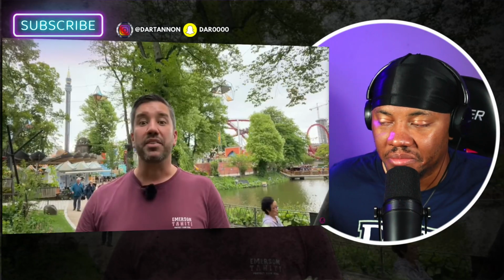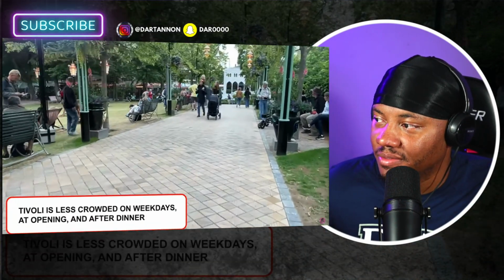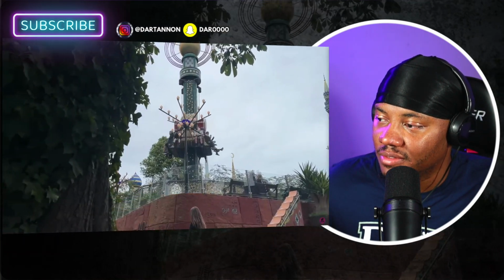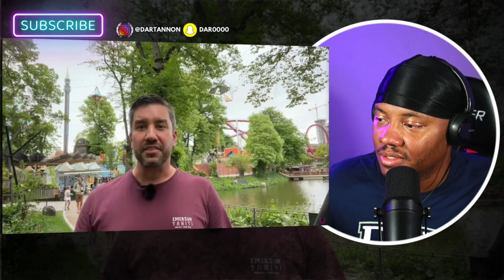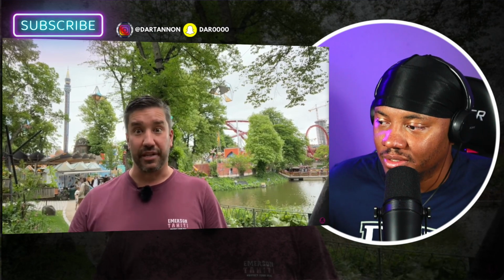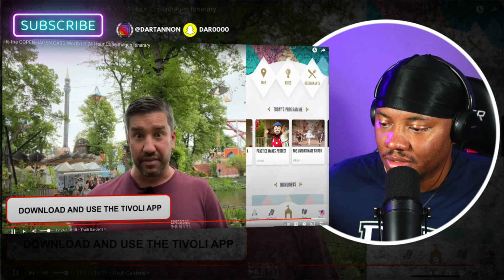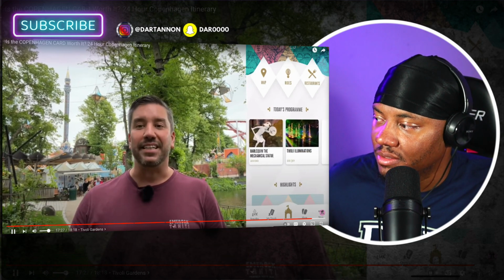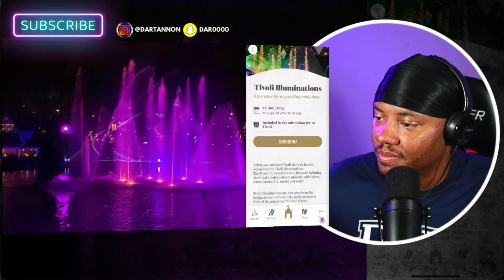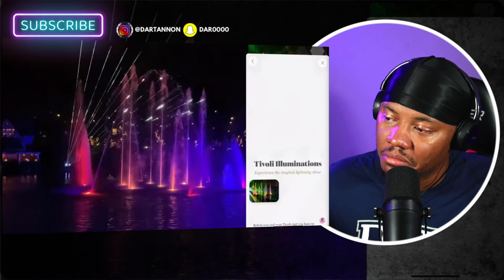And as a tip, avoid the crowds and plan your visit on a weekday when the park opens at 11 a.m. or after dinner hours. That's where you're going to find fewer people than normal. Most visitors spend about 4 hours at Tivoli, and remember, you can leave and re-enter for free. I recommend downloading the Tivoli app where you can see the full agenda for the day that you visit. My personal favorite is the nightly illumination shows, which take place on the lake right behind me. Fun fact, the lake itself is a remnant of Copenhagen's defensive moat.